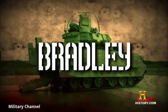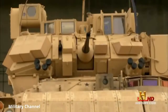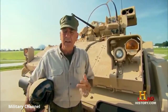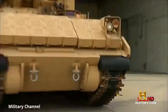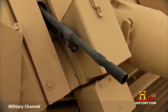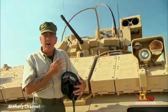1981, the Bradley carries 3 crew, 6 troops. Speed, 41 miles per hour. The Bradley is a fully tracked fighting vehicle with sophisticated armor to safely deliver troops into battle. But the Bradley is not your granddaddy's battle taxi. Oh, no. Between the 25mm chain gun and a 7.62mm machine gun and TOW missiles, the Bradley delivers more than just troops. This is one state-of-the-art fighting vehicle with a head-knocking power punch.